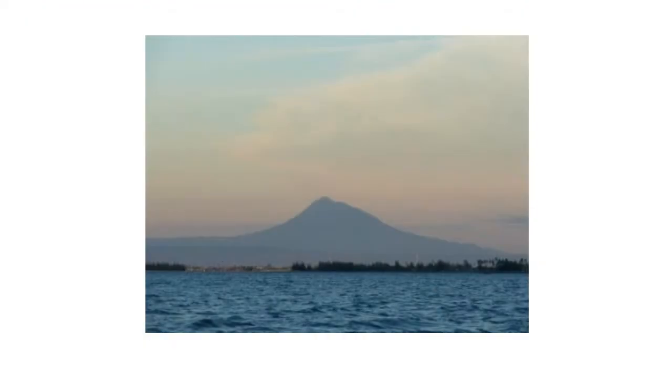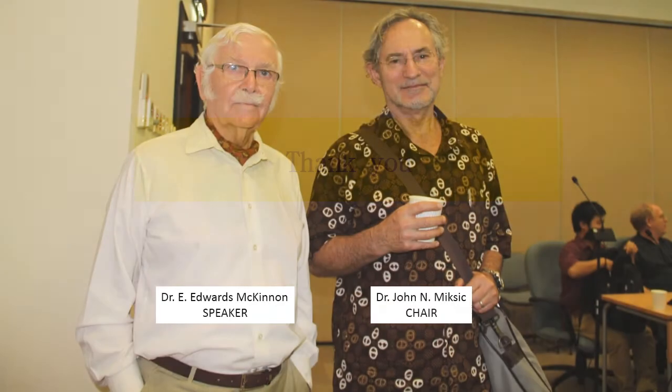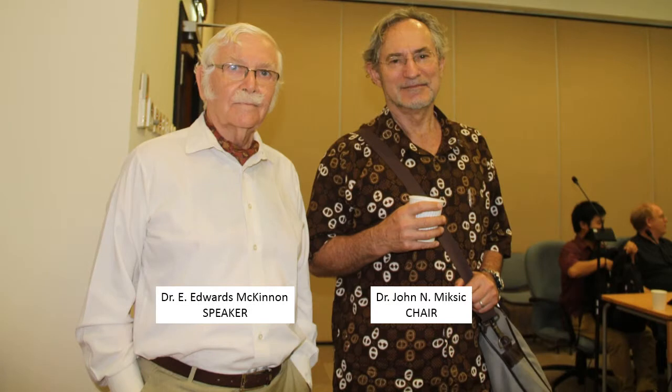So this is a general view from the bay, looking towards the volcano Sulua, which is east of Banda Aceh, and how it looks in the late afternoon. Thank you very much indeed for your patience and attention. Sorry about the voice. Thank you very much, Dr. Edwards McKinnon.